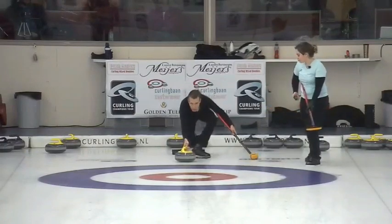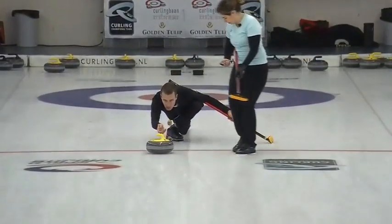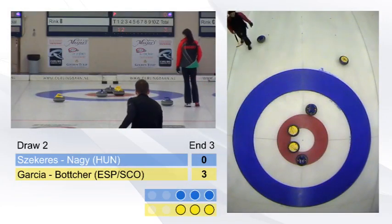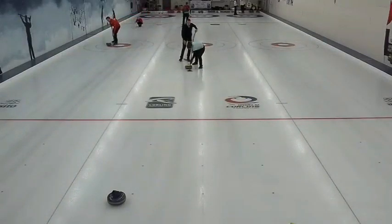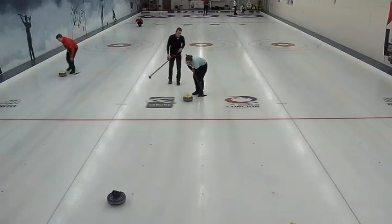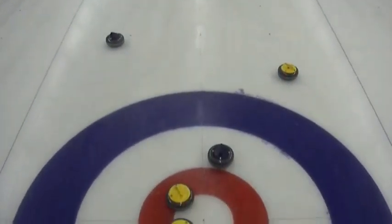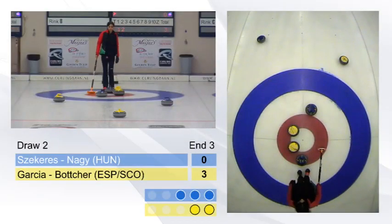It was Spain's first world medal for sure, and really exciting for the country. Really encourages curling and development. So all 4 players out on the ice have world championship medals in their repertoire. So that's the level of curling we have here in Zoetermeer this weekend. And back to our game.